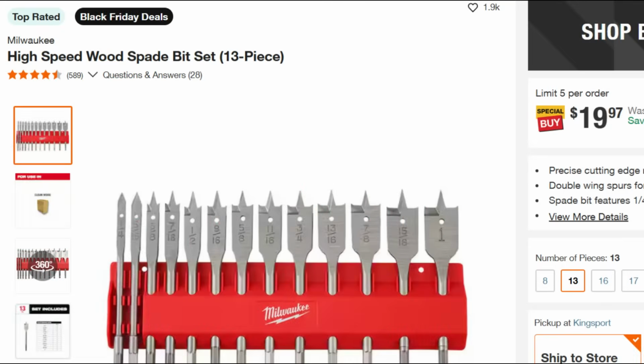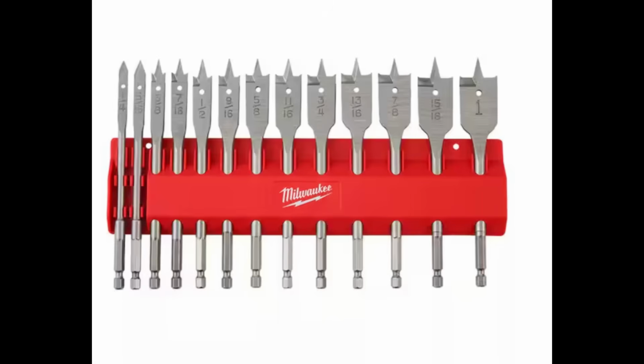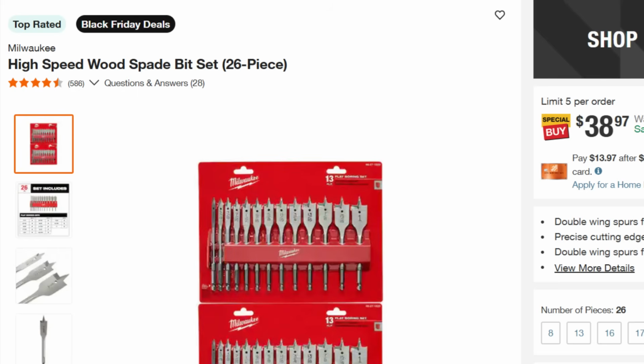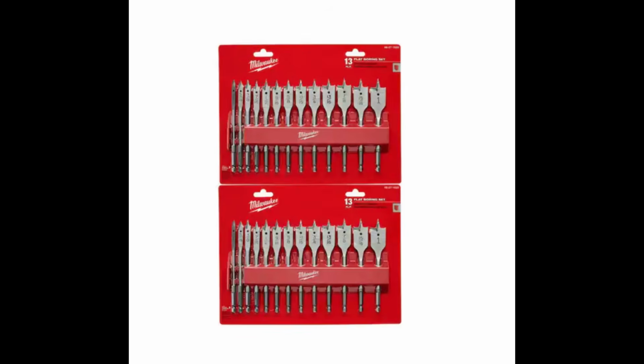Up next in the Milwaukee brand, they have the high-speed wood spade bit set. This is a 13-piece at $19.97, which I think is a great deal already. What I like about this one, though, it doesn't come rolled up in those little cloth bags they send you. They're kind of cheap. This one actually has a holder that you can mount right on your wall and keep these up out of your way, but convenient. Now, if you're interested in maybe a double pack, get one for yourself, one for a friend, they also have this one for $38.97. You're basically getting 2 of these, so a little bit of a savings there. Either way, you can't go wrong with these deals.